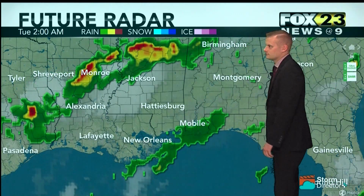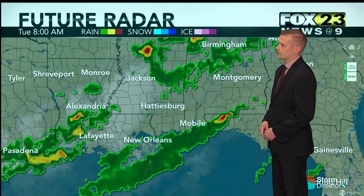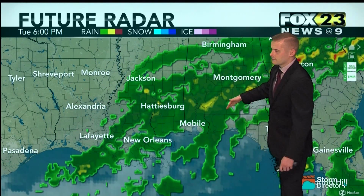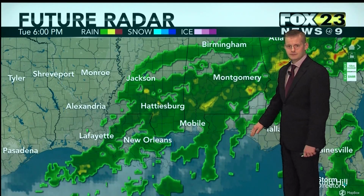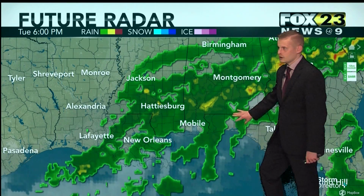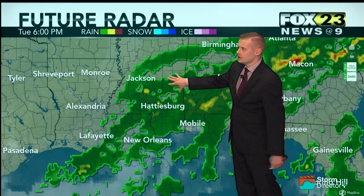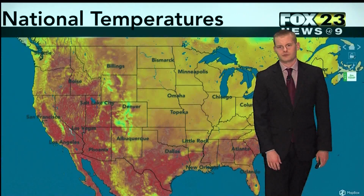Future radar tonight. There come the showers and thunderstorms rolling on through. They will decrease in intensity as they do so. Pick up anywhere between maybe a half to an inch. Could have some localized heavier amounts than that. Anafrontal precipitation, like I mentioned, the front by tomorrow evening is already down in the Gulf. But showers, thunderstorms hanging back behind it. That's what we call anafrontal precipitation. So even though it's going to be cooler, we're still going to have some rain with us.